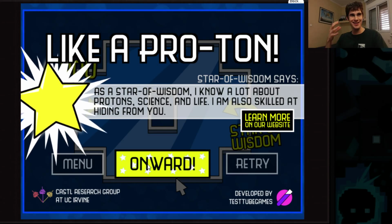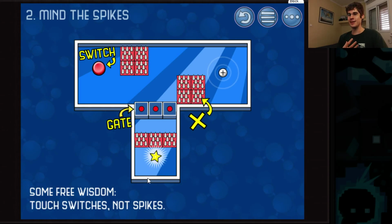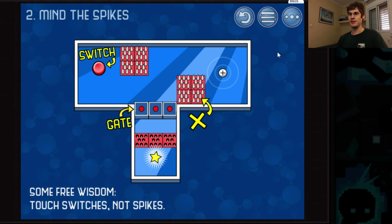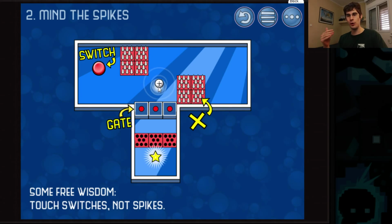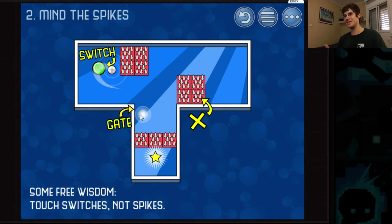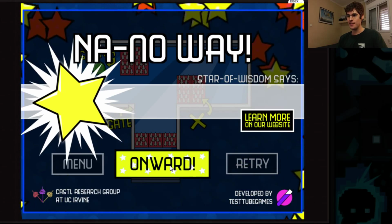And onwards, I like the word onwards, yes, to science. I'm really pleased with it. So, some free wisdom: "Touch switches, not spikes." Again, we have the proper elements of, I'm a proton, and we're going to get to more serious stuff in terms of protons later, that will be into the in-game mechanics, but we also have spikes and switches and gates, the basics of platforming games and games such as this.